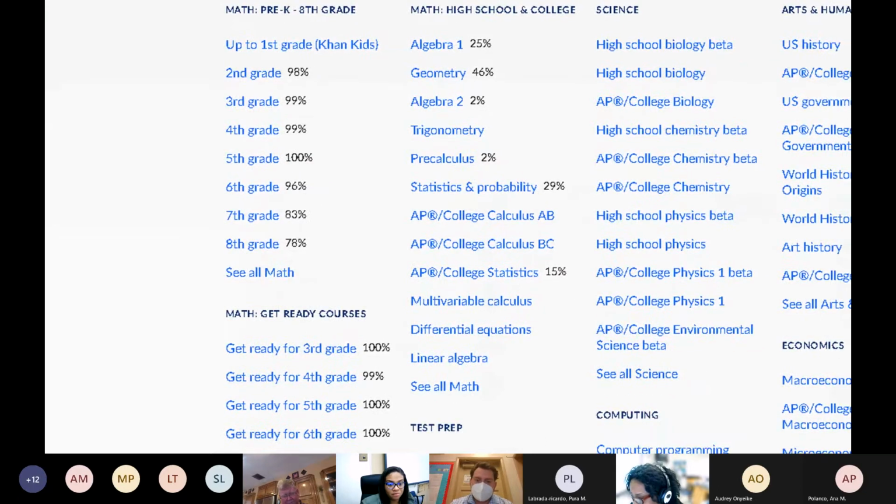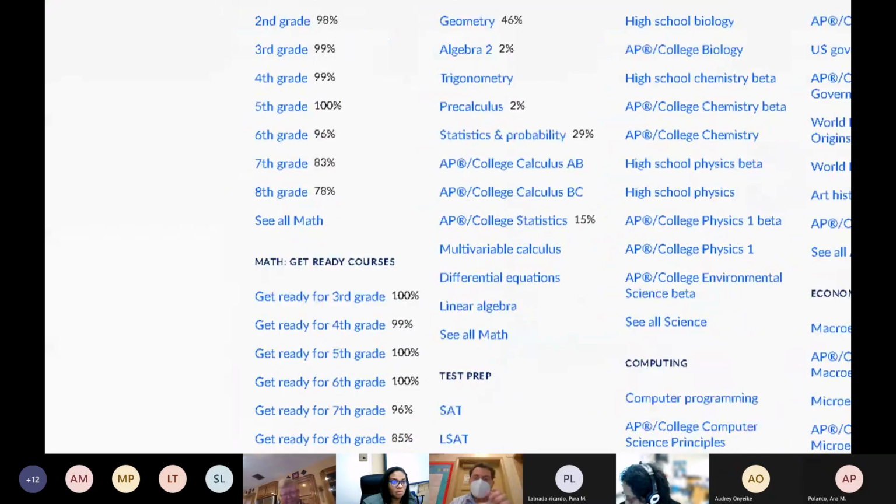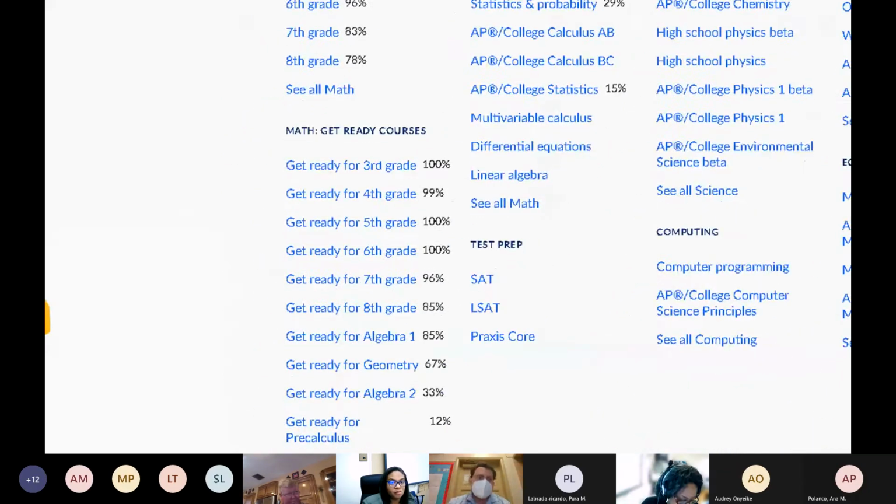Now with the pandemic, another treat for math teachers, Khan Academy released Get Ready For courses. Essentially it takes the previous year's worth of learning, or scaffolded standards, and encapsulates them into mini courses. So at the beginning of the school year, they can be assigned to students to help them remediate some of their previous difficulties in mathematics.